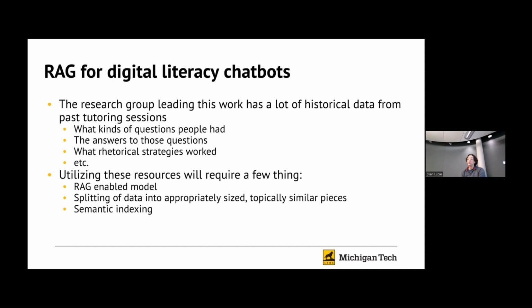And so to use these resources in our model, obviously we're going to use retrieval augmented generation. That's the first step. The next step is we have to take all these resources and split them into appropriately sized, topically similar pieces. So we want to be able to say, okay, if they're asking about how do I check my email from my phone, we need to find the parts that are only relevant to that. And if there was a bigger conversation where they asked a few questions, we want to focus only on the parts that matter.